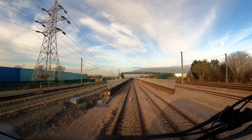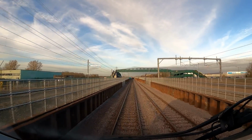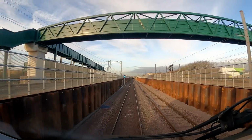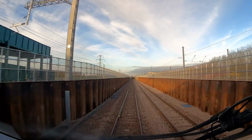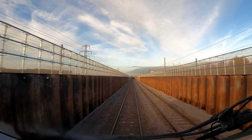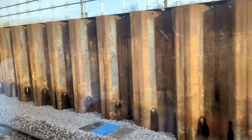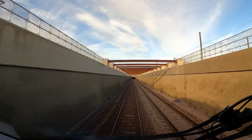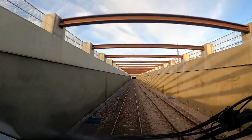And here we go, dropping down already, the vertical alignment dropping us away from where the rest of the East Coast Main Line used to be. The new footbridge over the top, signals, you can see some nice sheet piles here as we drop down. Very interesting videos, you can see. Don't worry, I'm going to intersperse this with some of the cab footage that we'll get from LNER. Thanks in advance, LNER.